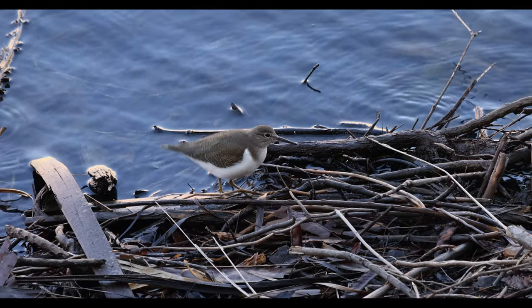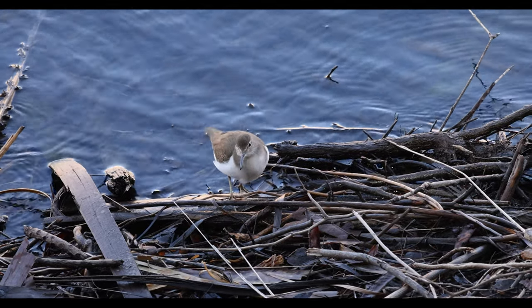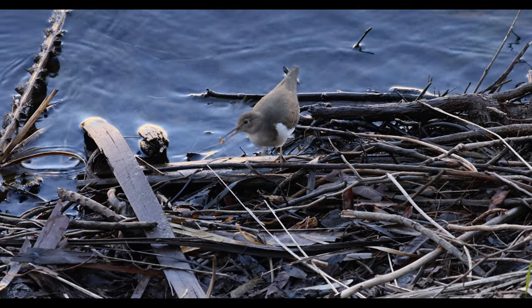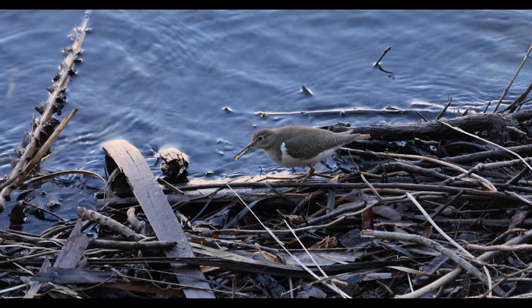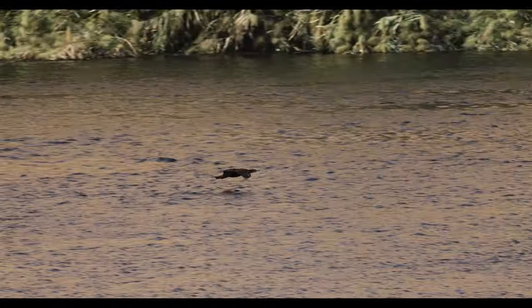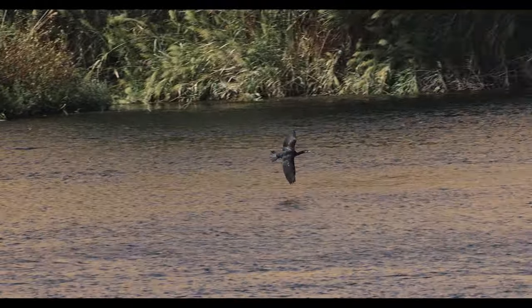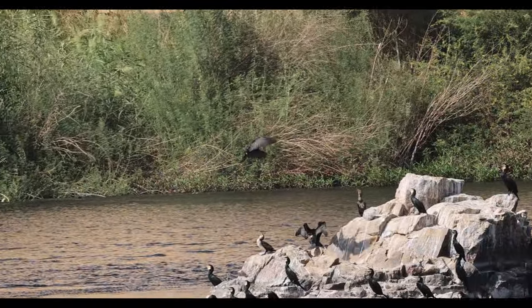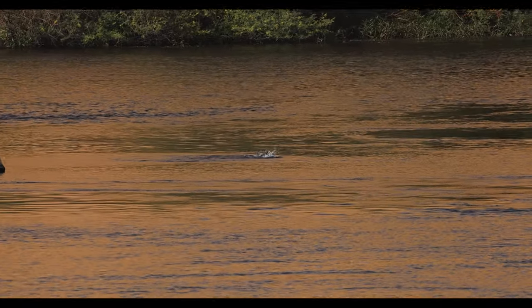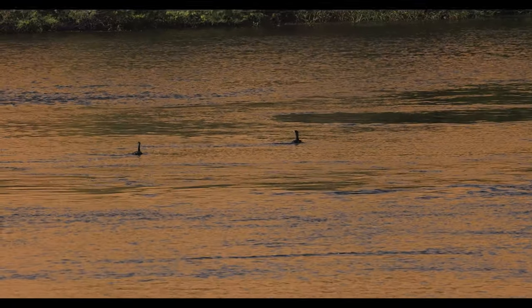It has been proposed that this unusual method of locomotion can actually draw worms and the like to the surface for the sandpiper to eat, but we saw little evidence of this. The river clearly has sufficient fish stocks to support quite a large population of wading birds, including this small cormorant colony, most of whom would periodically throughout the day disappear for up to an hour at a time, presumably to hunt in different locations, but always returning to this one rock.